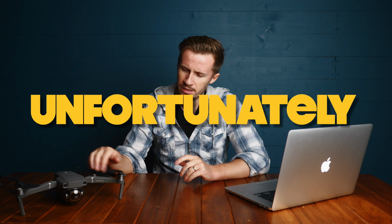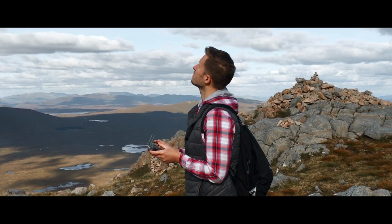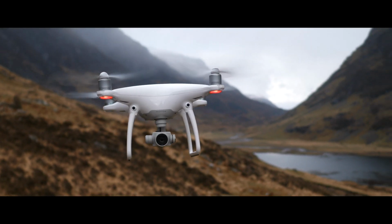Here at Drone Film Guide, we're not sent our drones by DJI, which of course is a good thing because it means our views are 100% our own. Now, certainly the Mavic 2 Pro is a fantastic drone. It has met, if not exceeded, our expectations over the last year or so, but that does not necessarily mean it is the right drone for you or worth the expense of upgrading from your Mavic Air or Phantom 4, for example. So we'll talk through what we've learned in the last year, and you might find it useful in your decision-making process.